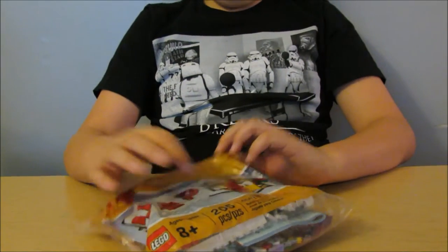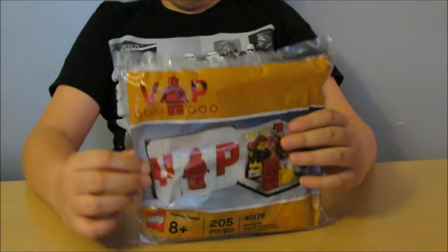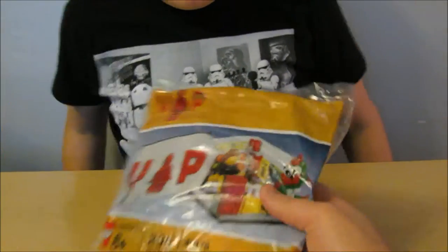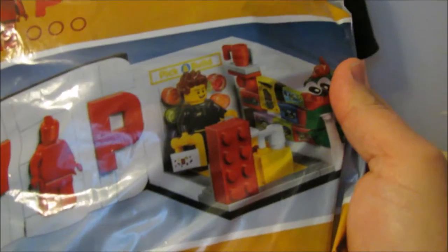Actually, two. Two minifigures, you think so? Oh yeah, two, the one red VIP. And also it looks like it's got a little car VIP card, and the setting is a Lego store. Lego store, yeah, that's very cool.